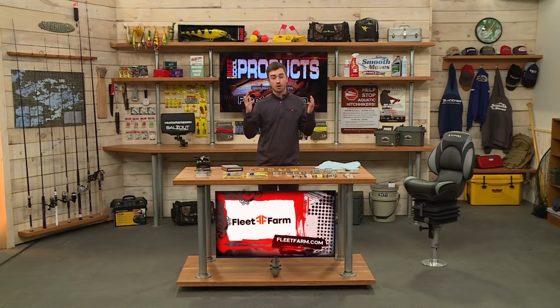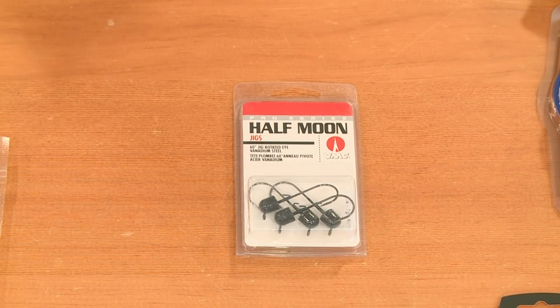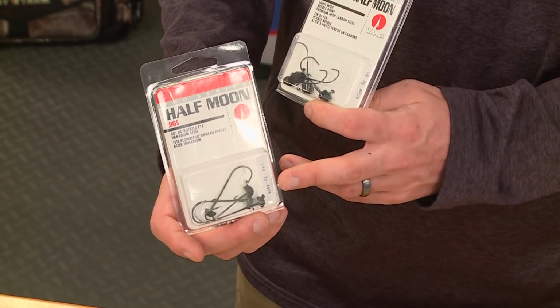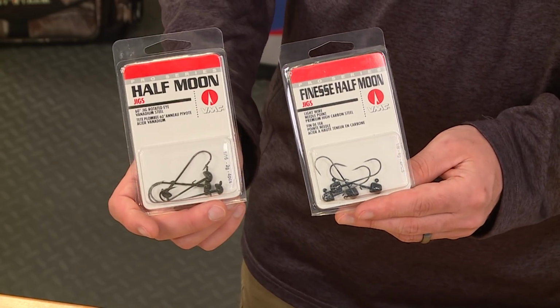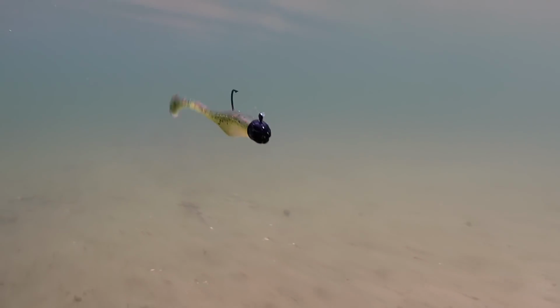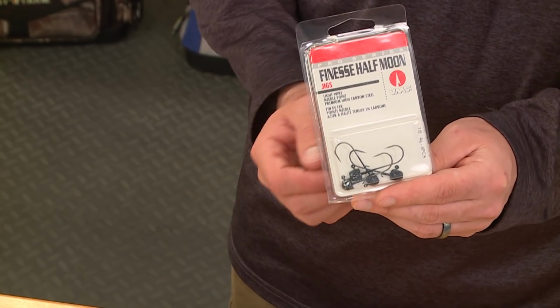One jig that I use quite often is the VMC Halfmoon Jig. The standard Halfmoon Jig is a little bit beefier, you can use a little bit bigger plastics on it, and the Finesse Halfmoon Jig is suited a little bit better for smaller plastics, you know, whether it's like a 3-incher or 2.5 or smaller.